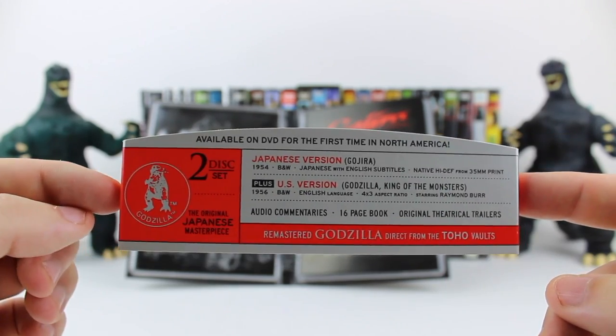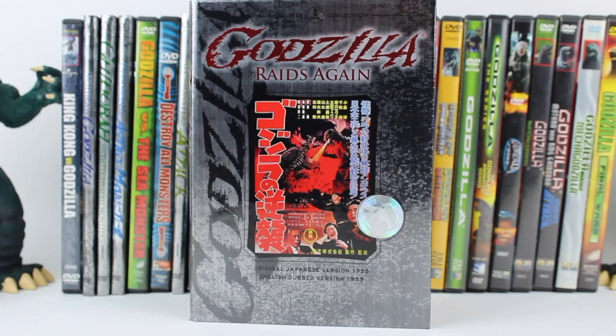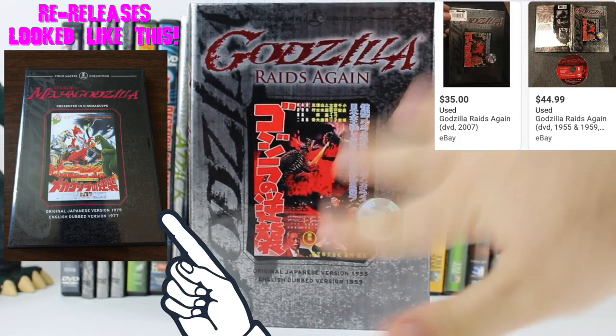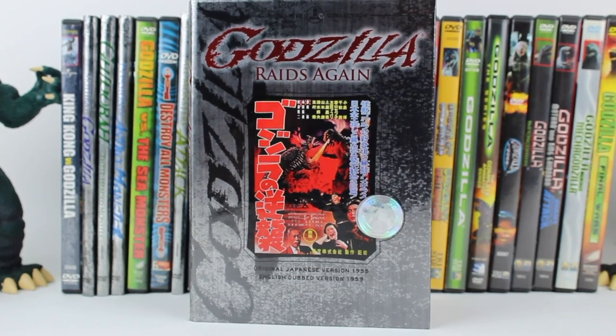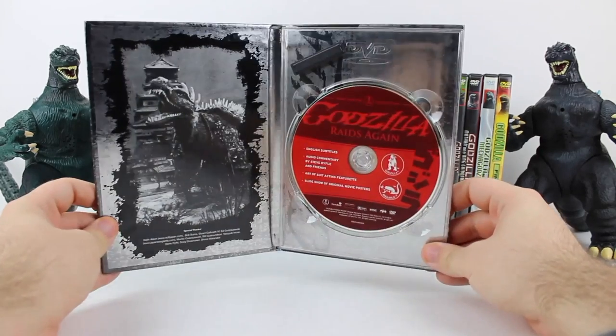In time. In time. Up next is the Master Collection version of Godzilla Raids Again. I think this is the only version that was released. I think they might have released like a normal DVD box version of this, but I don't remember it being released in any other format. These disappeared very, very quickly, like just the way these things were made. These were really, really cool. I remember seeing this for the first time and just being mind blown.